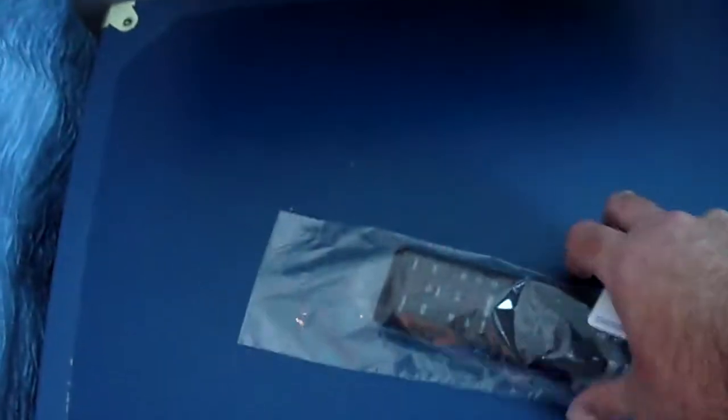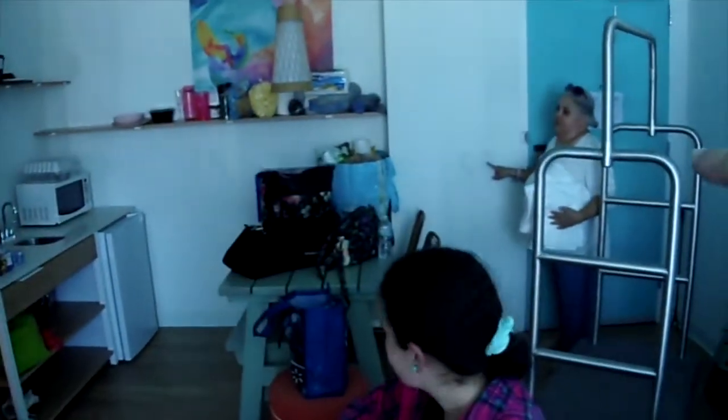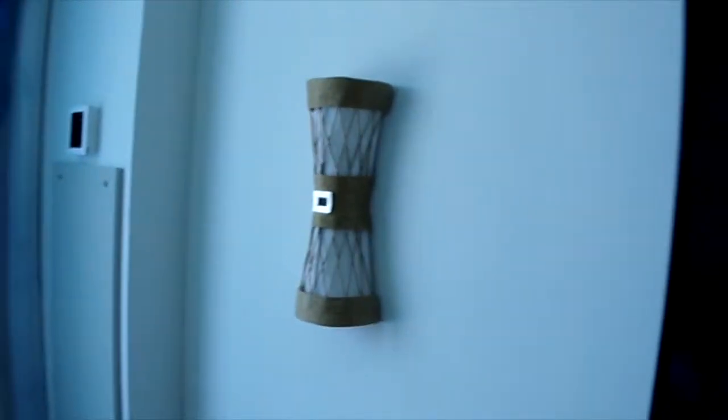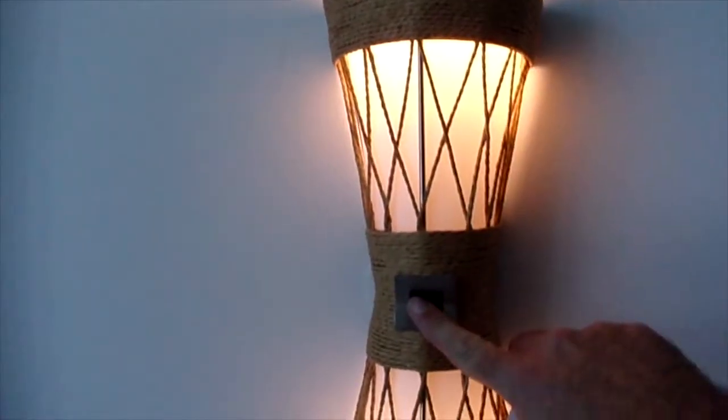And then you got the little lights where you just pull on the little strings. And then you got the remote there, nice and wrapped. All off. Yep, there you go. Then, of course, you got these adorable lamps. It's pretty cool.